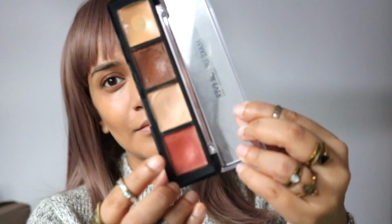And for my blush, I'm using the same rustic orange shade and applying it on the apples of my cheeks and then blending it again with the beauty blender. This is such a beautiful color for blush, so I'm actually applying a little bit more and blending it again with the beauty blender.